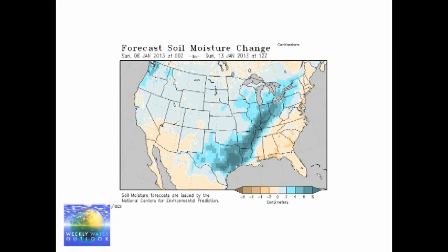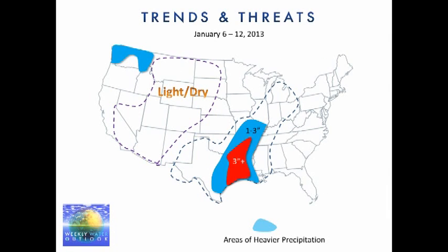But if we look at the change of forecast soil moisture for the next week, the area in blue here are soils that are going to be generally getting wetter. And you can see very clearly that band there. It's narrow, but that's the action spot over the next week, as well as the Pacific Northwest. And everything else is fairly dry.